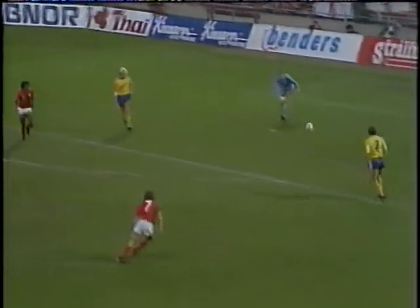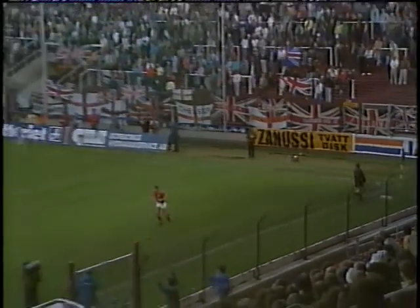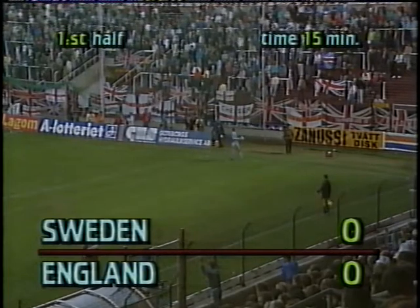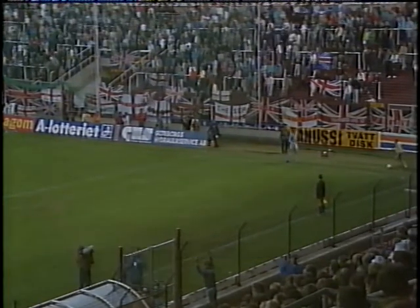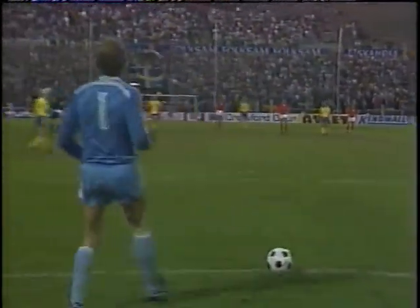Sansom. Fredriksson decided to let that ball run out of the penalty area and was then hurried into defensive play by Trevor Steven. 15 minutes gone. Sweden 0, England 0. Fairly quiet opening quarter of an hour. Nothing much to worry either Peter Shilton or Jan Muller, still less so at this end.